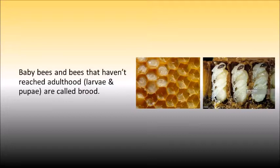Baby bees and bees that haven't reached adulthood, larvae and pupae, are called brood. The pictures to the right: the first one shows a honeybee comb hive with tiny baby eggs in the cells, and then the ones to the left show the eggs hatched into larvae, and they're growing and developing. And then the picture next to it shows honeybee pupae. They're almost adults but not quite, and they're still brood.